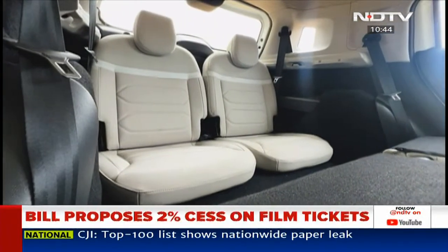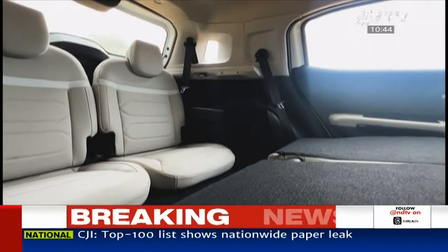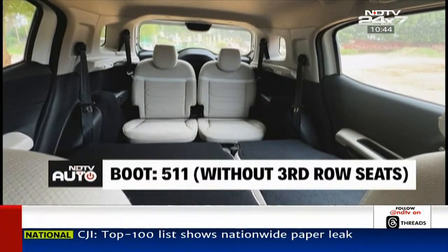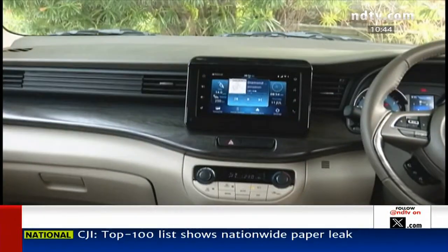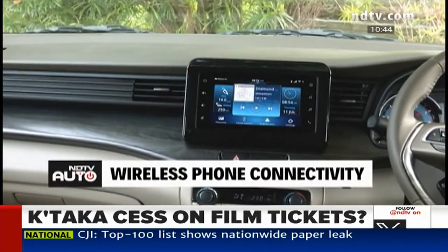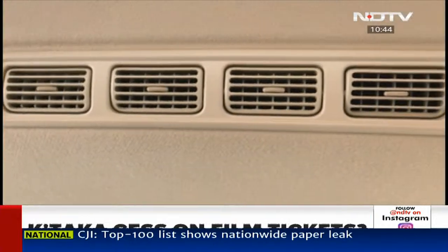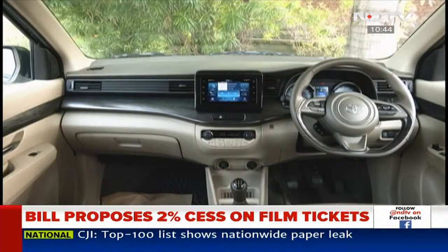The third row on the C3 Aircross is more suited for kids, and that's how the company positions it too, with a 5+2 seating configuration. It is best suited for children or adults for a short duration. The Rumion gets a 7-inch touchscreen along with wireless Apple CarPlay and Android Auto, along with roof-mounted AC vents and 4 airbags, along with a rear parking camera.